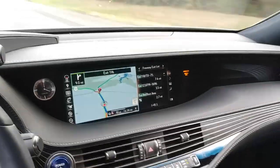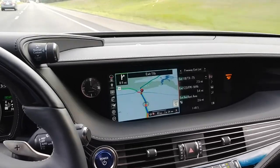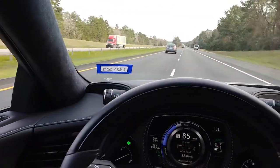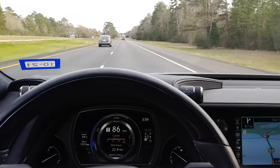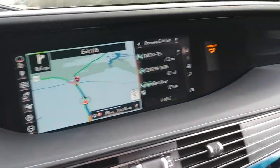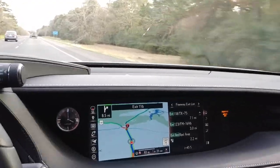Bam, right there. Navigation said, hey, there's some predicted traffic ahead. Would you like to reroute? And I said, yes. So we are now rerouting. I'm going to move over here. I'm going to move back. And part of that rerouting includes whatever it tells us to do. So 83 miles to go, hour and a half, basically.